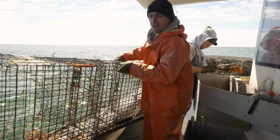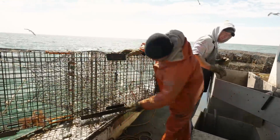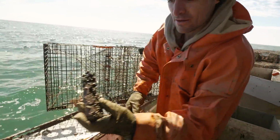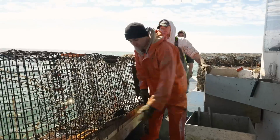Look at what they've done to this trap. This is a $200 trap, and it's supposed to have 2 wood runners that go the length of the bottom that make handling the traps easier on the rail. These little borers, ocean termites, have eaten the runners right off of them. They've completely ruined this trap.